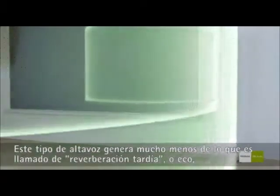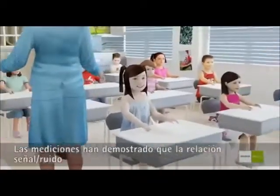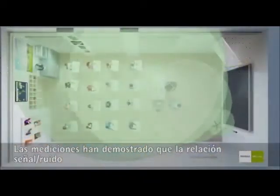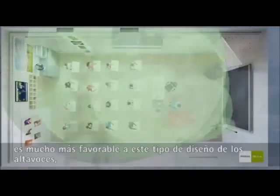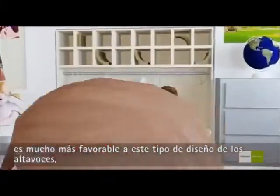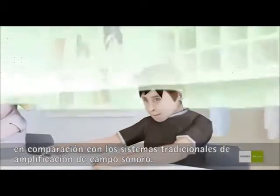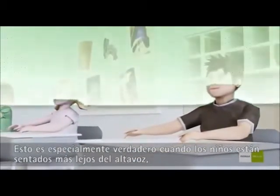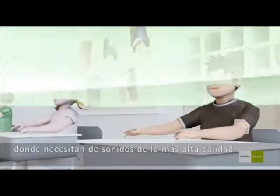This type of loudspeaker generates much less so-called late reverberation or echo, which hinders speech understanding. Measurements have shown that the ratio between the speech signal and the undesired background noise is much more favorable with this kind of loudspeaker design compared to traditional SoundField systems. This is especially true when children sit further away from the speaker, where they need high sound quality the most.